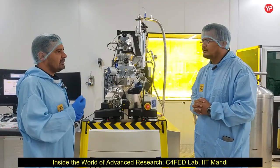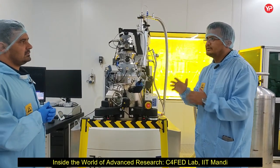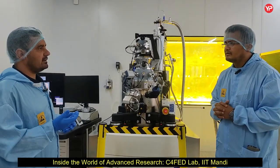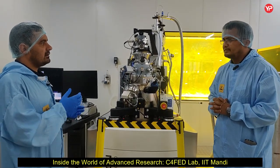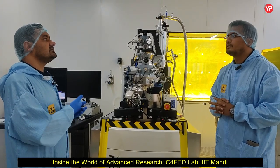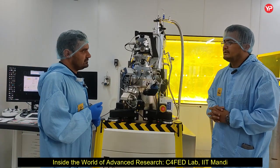Availability of slots will be given to the user. So if somebody is working somewhere else in the same domain and needs access to this kind of facility, they can approach IIT Mandi. There is an online requisition form. They fill it and give us their requirements, what they actually want to do, along with their proposed plan. If it is something we can provide, we will definitely provide it, and we have been doing this for the last 4 or 5 years. That's great.